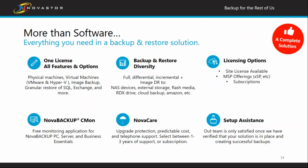NovaCare, the next one with the umbrella, is the protection, and that's our support. So we offer, with our perpetual licensing, 1 to 3 years of NovaCare. That means unlimited phone and remote session support, along with all the upgrades and latest and greatest NovaBACKUP products. Or you can just move to the subscription models, and that will bill each and every year, and yet you will always be fully supported with NovaCare.